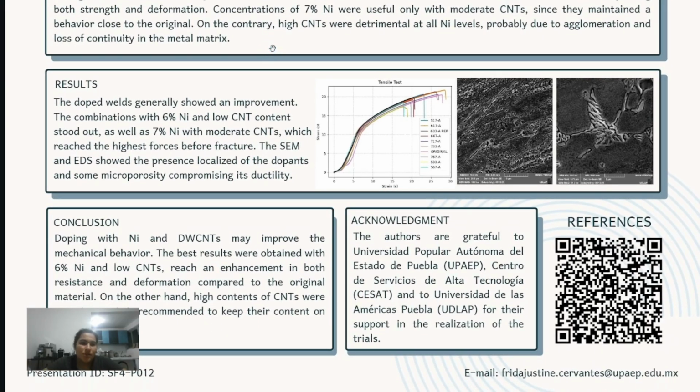In the results, we obtained that the doped welds generally showed an improvement. The combination with 6% nickel and low CNT content stood out, as well as 7% nickel with moderate CNTs, which reached the highest forces before fracture, as we can see in the graphic of the tensile test. The SEM and EDS show the localized presence of the dopants and some microporosity, compromising ductility.